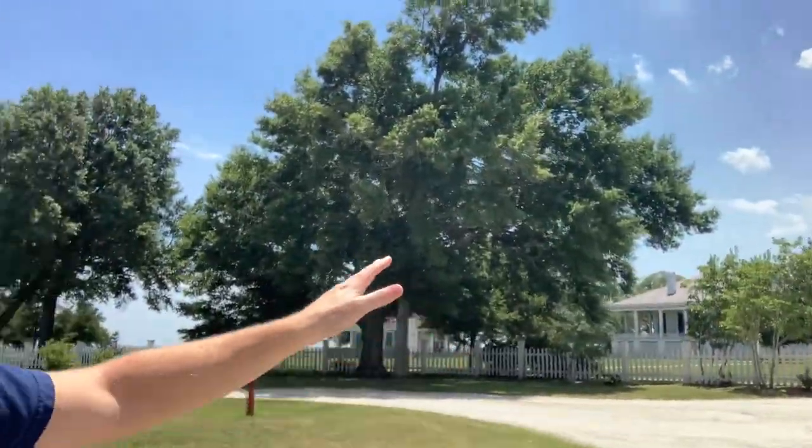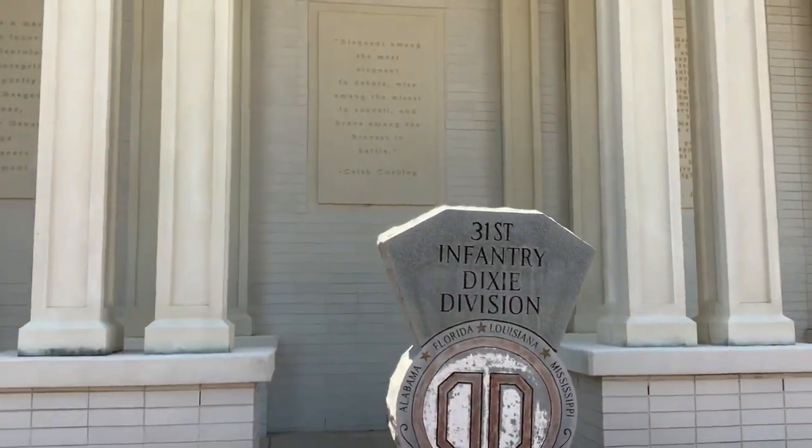Got a better view of the house. Oh man, I think they can go in through here, but this right here is the 31st Infantry Dixie Division, Florida, Louisiana, Mississippi, Alabama, Army National Guard, from World War I, World War II, and the Korean conflict. But pretty cool. I think the entrance right here is the house. We're gonna go in here and check it out.